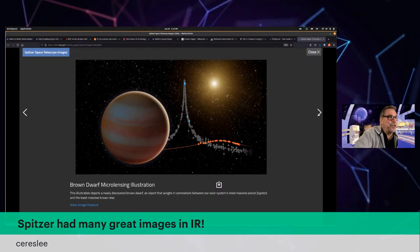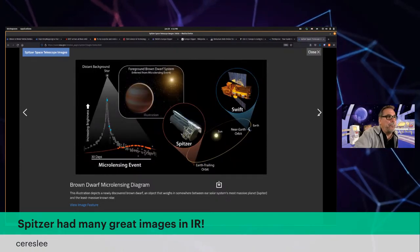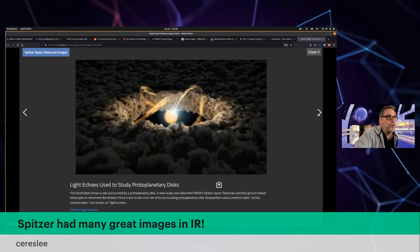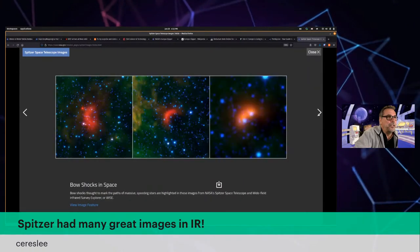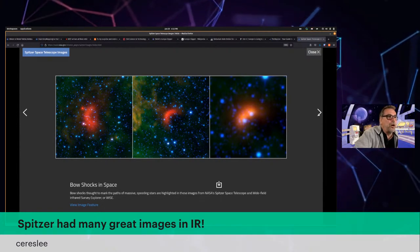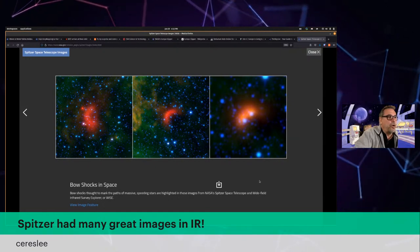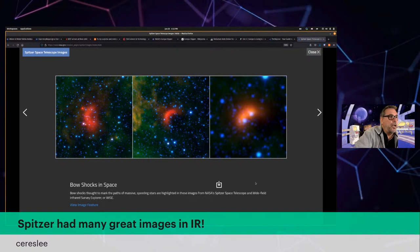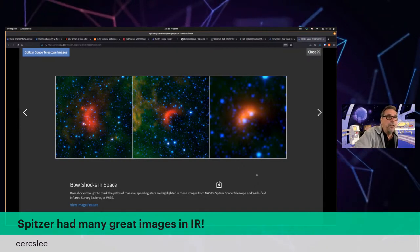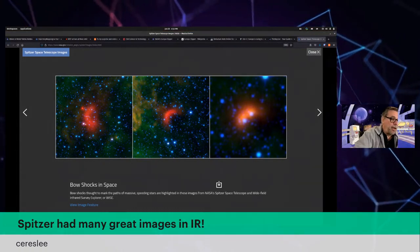Here's a microlensing illustration. This is how you can see a brown dwarf passing in front of a star. The microlensing event. Pandora cluster seen by Spitzer. These are illustrations. Here's some images. Bow shocks in space. Speeding stars. This is a composite with Spitzer and WISE. So you get multiple wavelengths here with these images. So you're right, Spitzer did have a lot of great images.